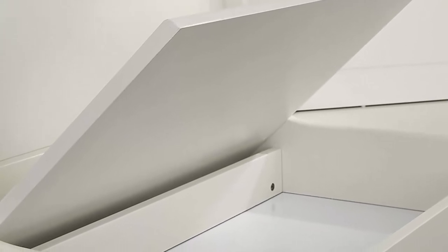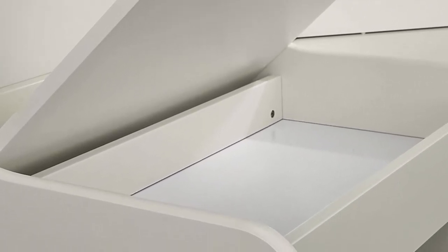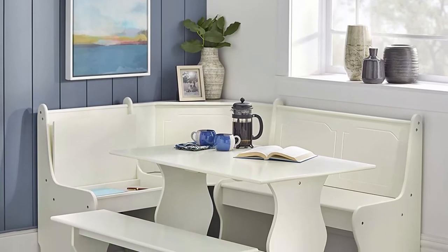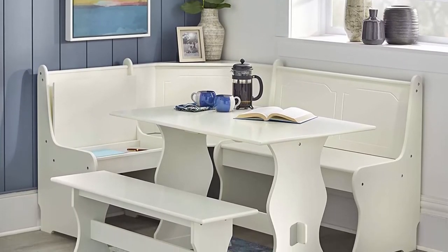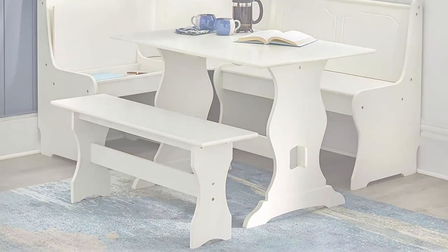Made from quality MDF, the dining set is strong and stands up to everyday wear and tear. It is also easy to clean and maintain. Innovation, quality, and affordability have been primary goals of Target Marketing Systems since 1985. Trust TMS to bring a practical and elegant enrichment to your home.